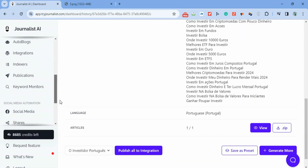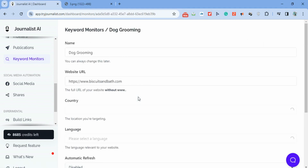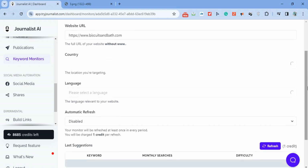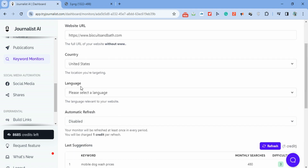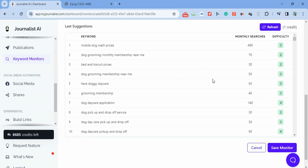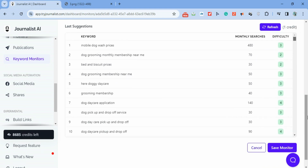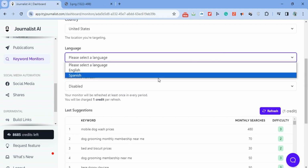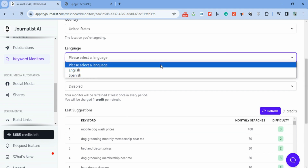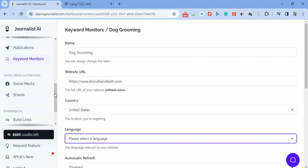And speaking of keywords, you can also go here and leverage this tool to give you keywords. If you go here to this keyword monitor, just add the URL, the country, and the language, and it will spit out a bunch of keywords with low SEO difficulty and a bunch of decent search volumes. You can use this AI to produce content based on these keywords. So if I were to be producing content in Portuguese, I just go here, select Portuguese or Spanish. This will depend on the URL you add, and it will produce content based on the language. So pretty powerful, pretty cool case study.